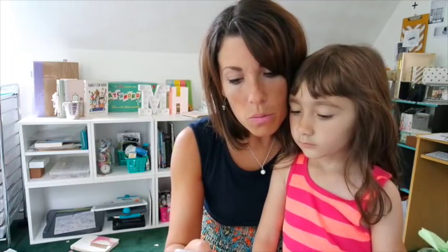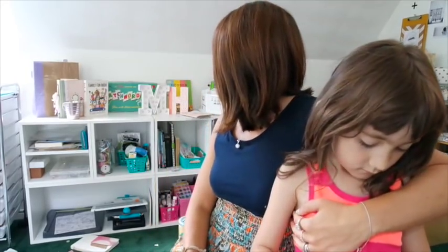So, one tool you'd recommend, a good paper trimmer would be really great. I also love my We R Memory Keepers envelope punch board. It's really versatile. You can do so much with it. It's more than just creating envelopes. You can even just put that into the search bar on YouTube, and tons of things pop up of all kinds of different things you can create with it, and it's just so cool. So I love that one too.